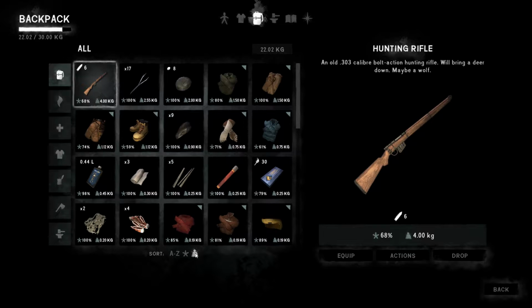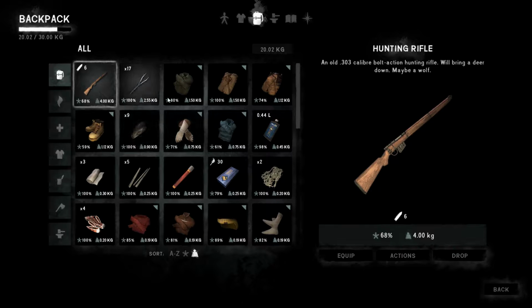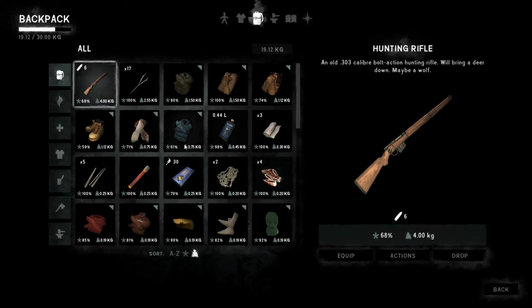Let's see, what else do we got? Yep, a lot of sticks, a lot of rocks. I think I am going to go ahead and decide to leave the rocks here. That doesn't seem like something that's really going to be worth taking. Not while I have the rifle. The charcoal, we can drop that too. We don't need that at this moment.